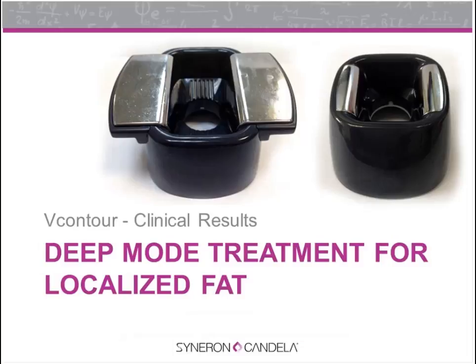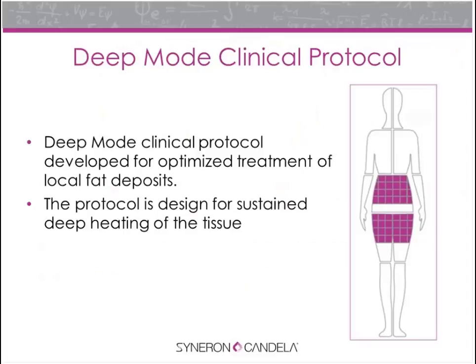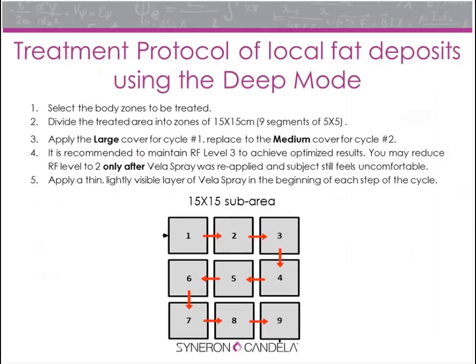As well, CoolSculpting is limited by the fact that it has to fit into an applicator. Certain patients can have it. In this one, everyone can have it. In the deep mode, which uses this very large applicator of the V-contour, you use this first to get the bulk heating, and then you switch back to the medium handpiece and maintain it afterwards. So same areas to be treated, it's just a deep protocol.